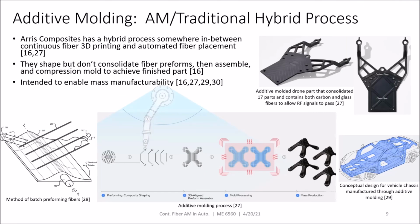So before we wrap up here, I wanted to highlight one company's process they call additive molding, which is sort of a hybrid between continuous fiber 3D printing and the traditional automated fiber placement technique. So essentially what they do in this process is they shape, but don't necessarily consolidate, these fiber preforms, and then they assemble them and compression mold them to achieve their final finished part. And the entire idea behind this whole process is that by combining these techniques, they're able to achieve mass manufacturability.